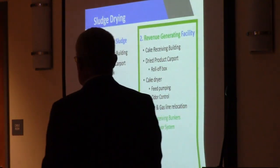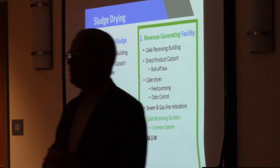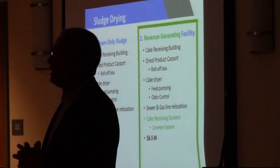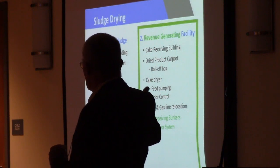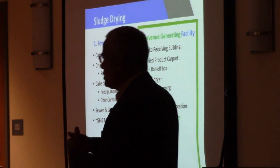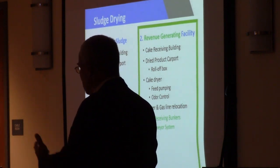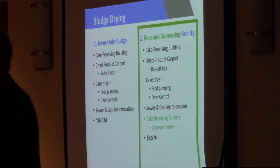So we looked at a couple of options on sludge drying. For a little more money, we see the sludge dryer as something that can handle all of the town of Webster's product, plus potentially dry a little bit from some outside as a potential revenue source. So this would allow for this sludge cake to be received, mixed in with your material and go through the drying system. And the total cost for this, really one of the biggest changes at the facility, to go to sludge drying, is the $6.5 million price tag.